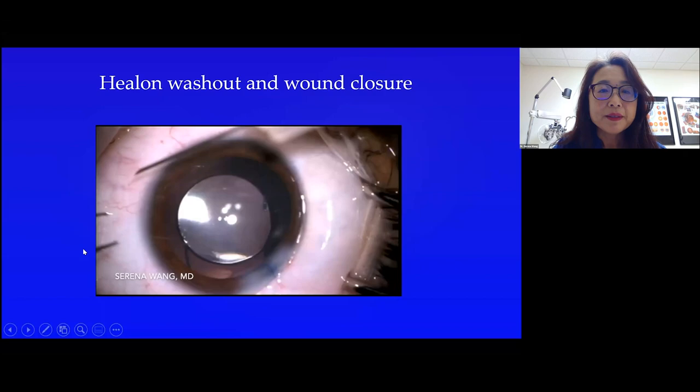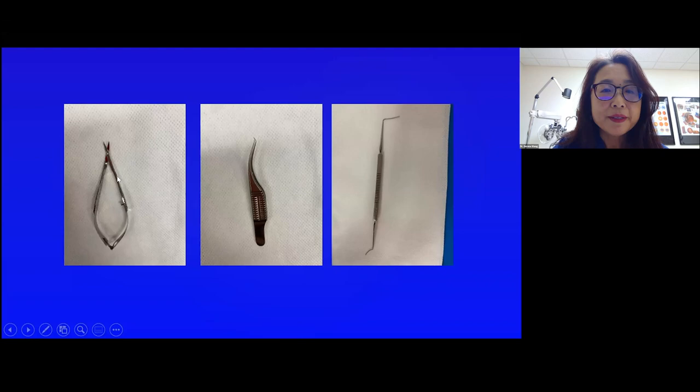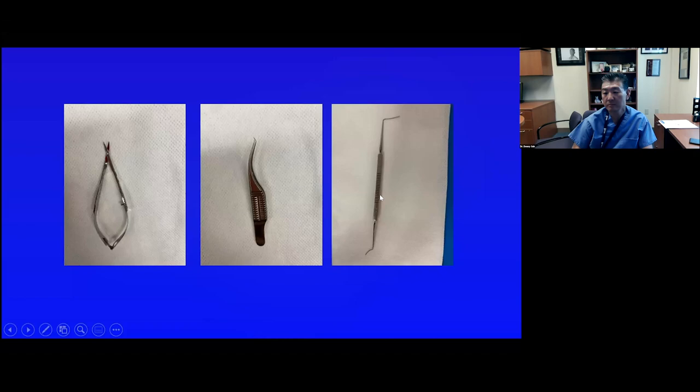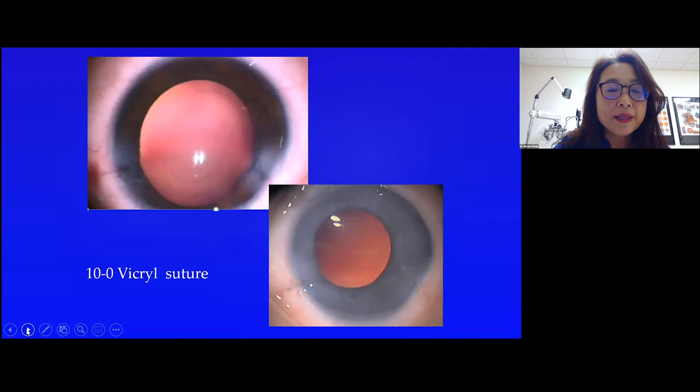There are other things on my tray, like this little scissors, and this Finesse forceps. Some of the corneal surgeons like to use this to close the wound. The cyclodialysis spatula will be useful if you do a traumatic cataract or something, to clean or position the areas. Here are some pictures of what the Vicryl suture looks like on the bimanual procedure.